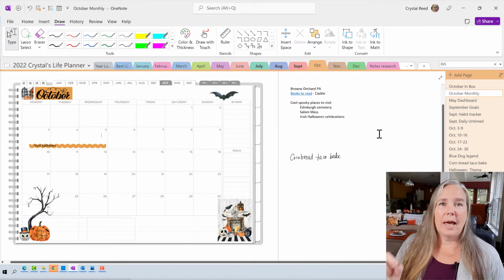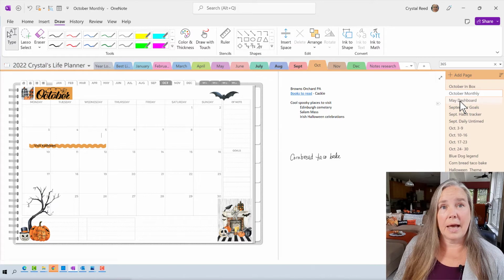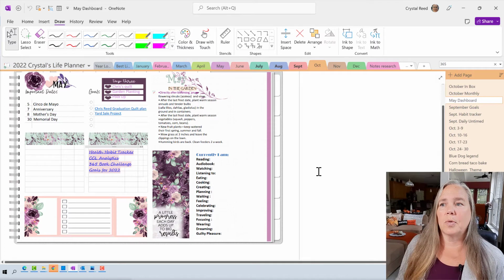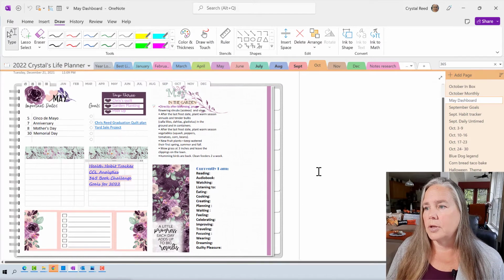Now, in addition to a monthly calendar, I do keep a monthly dashboard that I really like. And what I've done here is I went back to May and I copied May's dashboard and brought it forward. And then I'm going to walk you through it and clean it up and show you what it's going to look like for October. Okay, so here is my May dashboard, and the one thing that I like about the dashboard is that I am able to put some links and stuff on there, which are very helpful for me.